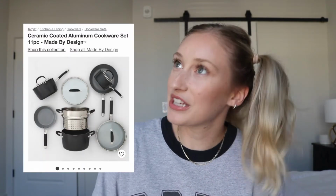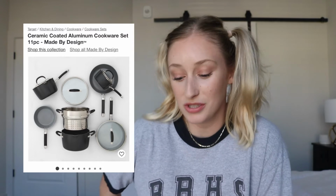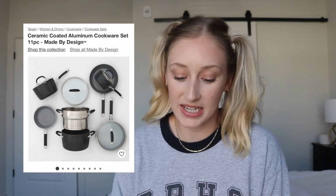And we've only used it a little bit so far, but it is awesome, especially compared to the other pans that I had that were just horrible and everything would stick. So I definitely suggest looking at a set of pots and pans. And Target, I would say that this one was pretty affordable for what it came with. I had looked at some other places and I was like, that is way too expensive. So yeah, it came with a lot of pieces and I thought it was an okay price for a big nice new set. So definitely need one of those.